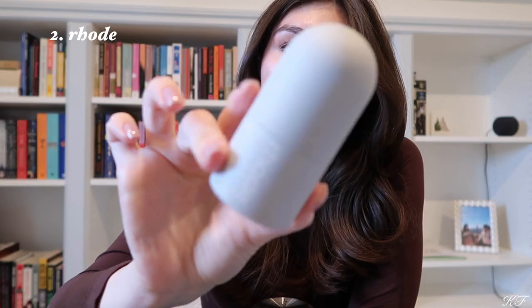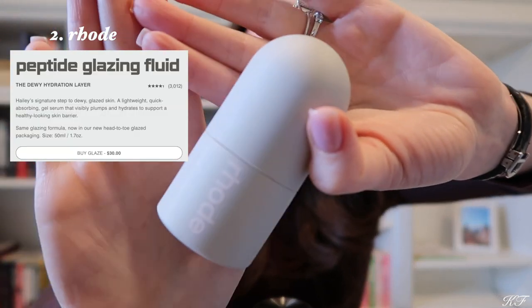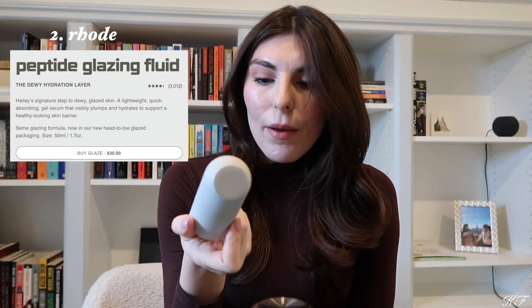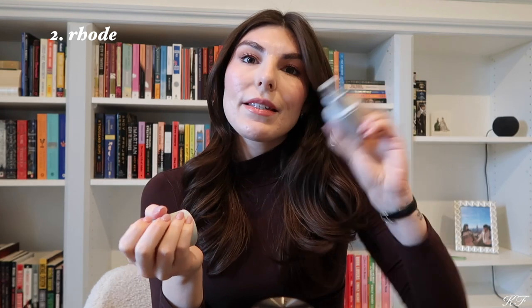enjoyed last year. The product that surprised me the most last year too was actually from Rode, Hailey Bieber's line, and I didn't think I would really enjoy any of her products, but I was thoroughly surprised. This is the Rode peptide glazing fluid. Again, no pore clogging ingredients, and I loved using this in the morning. This is completely out, so highly recommend that.